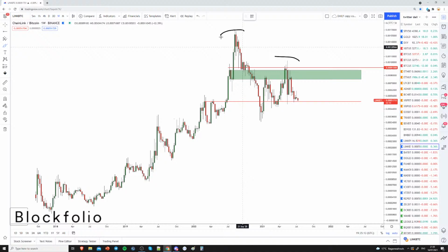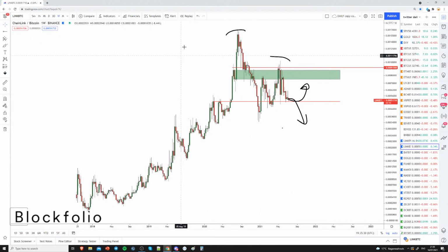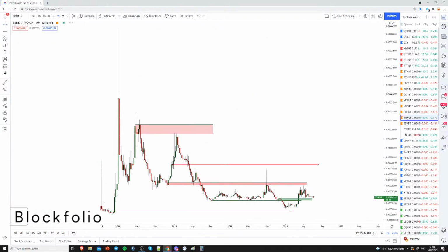But I think wherever this goes, this is much, much more likely than something like this. And then we start invalidating the uptrend, right? So some of these altcoins look completely garbage. And it's funny because Link used to be the new gen and now it's the old gen. And now Link's starting to behave like the crappy old coins, right?